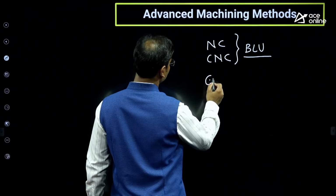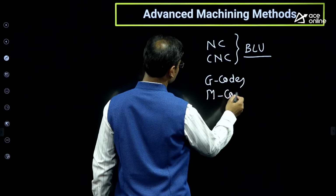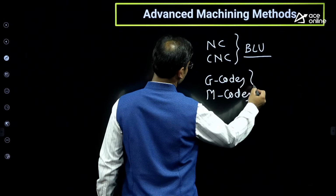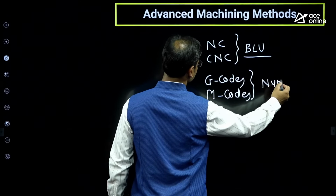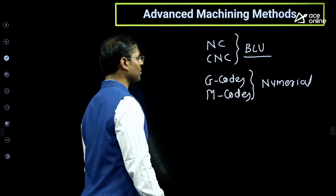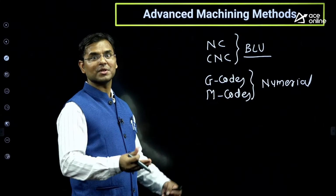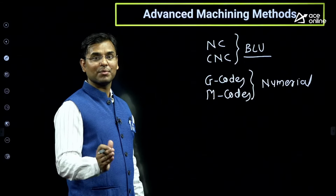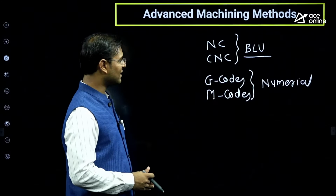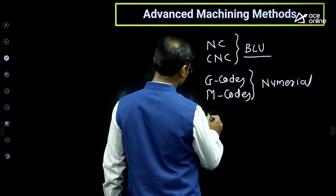Next, numericals on G codes and M codes. In one program we can use both G codes as well as M codes. Then here there is a possibility of a simple numerical. Then on the BLU also very simple numericals are there. G codes, M codes are hardly a one-line program. Your degree programs are very big. Some students completed diploma, and those programs are also very big in your diploma exam. But here the programs are very simple as compared to degree as well as diploma. Then here also the numericals are important.